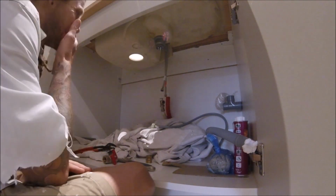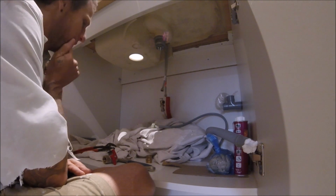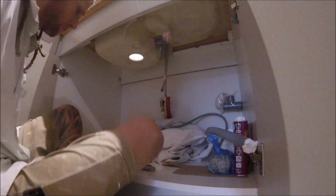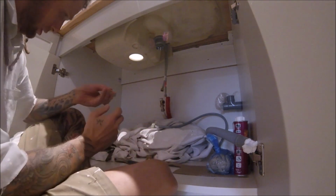Right, one of the jobs on the list is to do all the plumbing. I'm not a plumber, but I can connect stuff up, but trying to do this job has been a nightmare because trying to get all the different pieces has been a right nightmare.